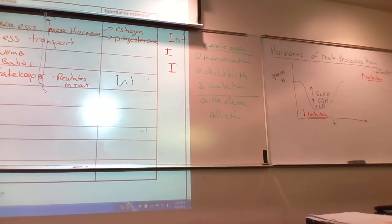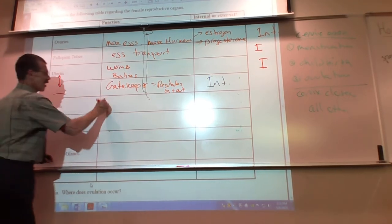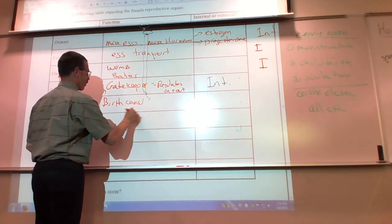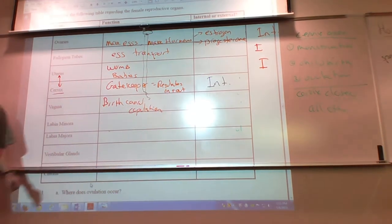Vagina. What's it for? Birth canal. Organ of copulation. Organ of sexual intercourse. Where menstruation comes out. Pick whatever framing you want to put on it. I don't really mind.